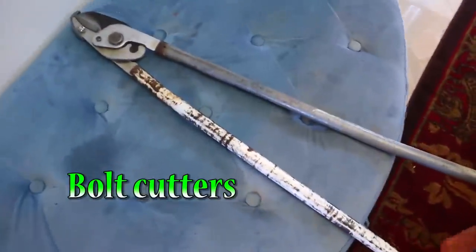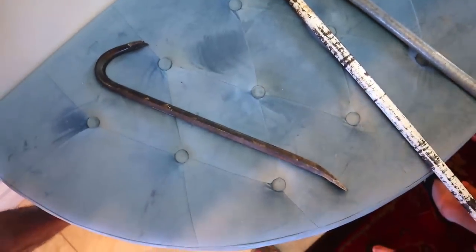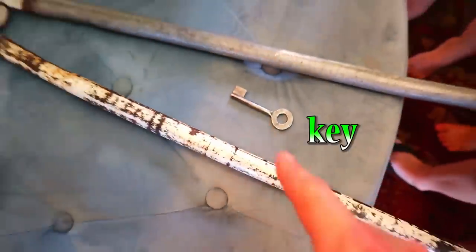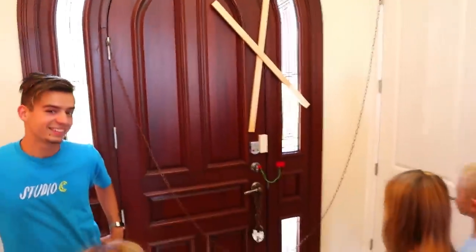So, are you guys ready? No. You gotta be quiet. Here are the items. We've got the bolt cutters to cut the chains. We've got a crowbar to pry off the wood, wire cutters for the electric. We've got a code hidden inside of this, and then we've got a key for the lock. And here's the door. It's all covered in all these things, so there's no way we're getting out.